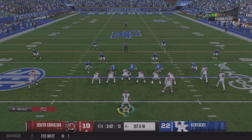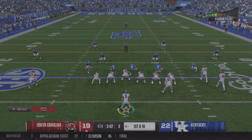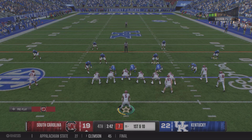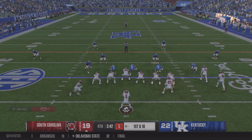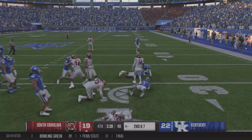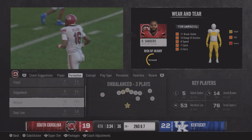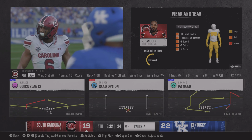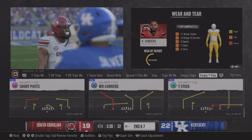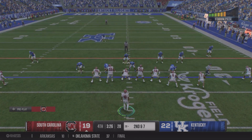The offense set for a first down play. Touch pass on the run. Tackle is made at the 28 after a pickup of 3. He's brought down at the 28. Second down coming up. Kept it on the ground on first down, now back to the line.